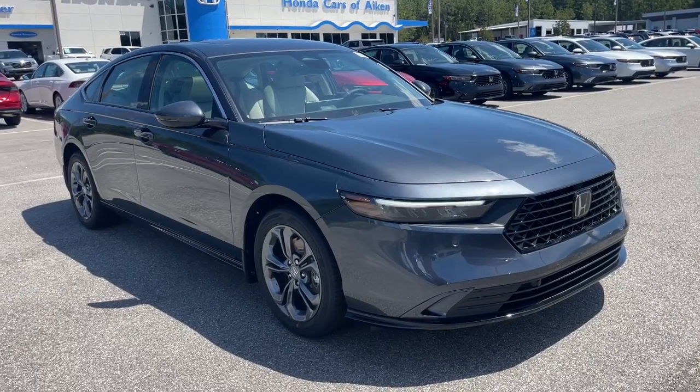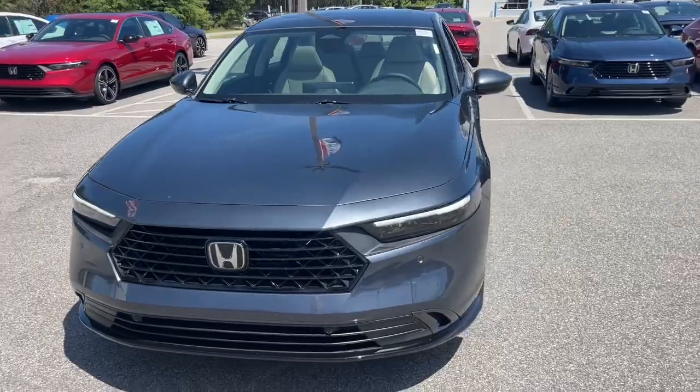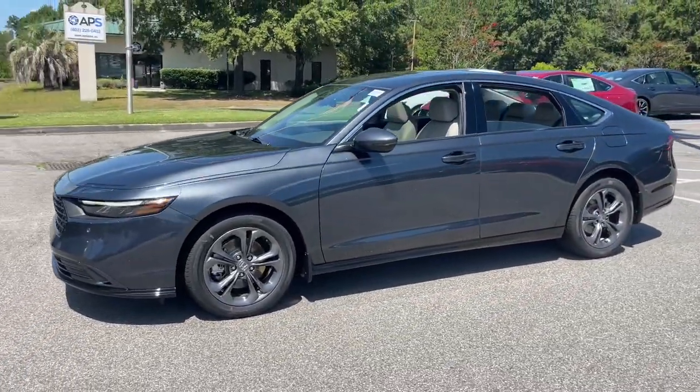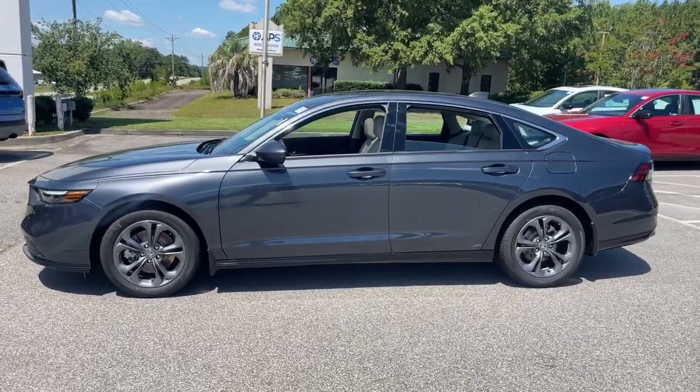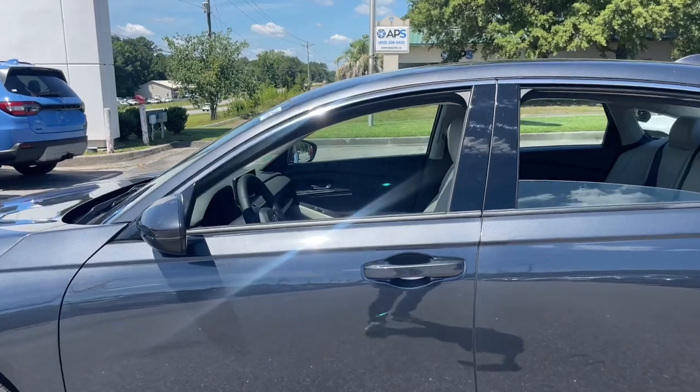Take a moment to check out the 2024 Honda Accord Hybrid. See for yourself how comfortable, spacious, and stylish a hybrid sedan can be. This Accord Hybrid combines everything you're looking for in a midsize sedan with the smooth, intelligent efficiency of a hybrid.